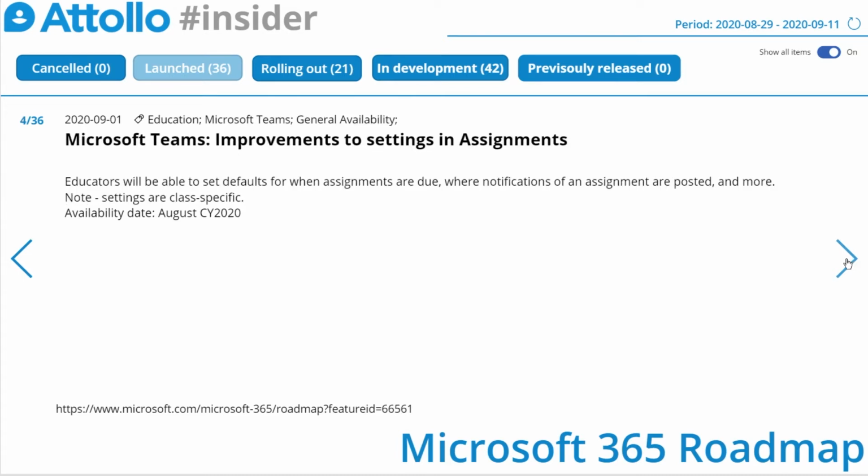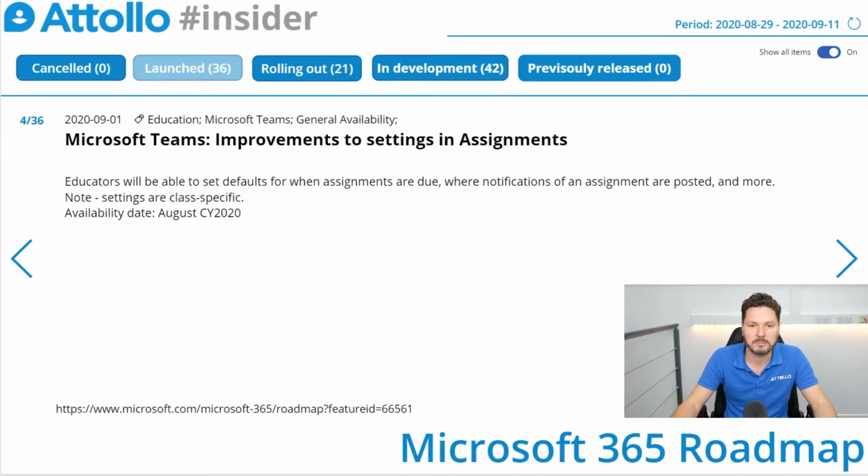Microsoft Teams, improvements to settings and assignments. We've seen a lot of work in education. I think with the global epidemic that we've been seeing lately, we've definitely seen a big ramp up in efforts on the education side of things from Microsoft. So we're probably going to see a lot more of them today as well, and we'll see that carry on.